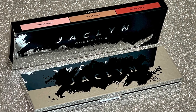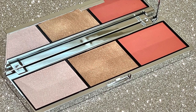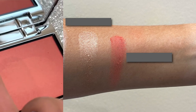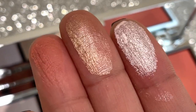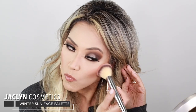So we're going to use this palette. Like I said, I'll show you the swatches in up close shots. Again, so beautiful. We're going to stick to Avalanche and it looks like Royal Icing is the blush. So it looks like it has some type of glow to it, the blush, but I don't know. We're about to find out. It looks really beautiful though. So I'm going to take it onto this It Cosmetics brush. Ooh, that's very pigmented. It doesn't look like it's going to be that colorful in this lighting, but wow. Ooh, I love this palette.